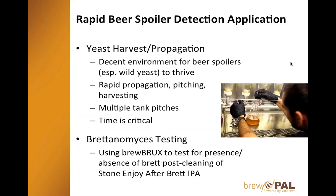We use it mostly as a spot check in our system. After doing traditional micro, we get the plates back from incubation. We examine the colonies and determine if any of them look like they might be acid producing or something that we haven't really seen before. Then we'll use the BrewMap to determine, at least genetically, if we're actually looking at Megasphaera pectinatus. And so that's where we're using it right now.